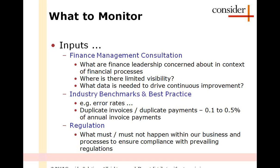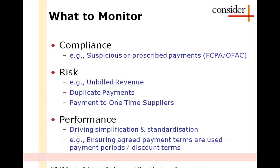Looking at industry benchmarks and best practice, for example, duplicate invoices and duplicate payments can have a significant impact on finances, 0.1 to 0.5% of annual payments potentially duplicates, and also what's needed from a regulation perspective, what must or must not happen to ensure compliance.